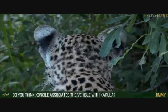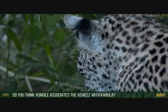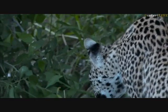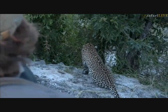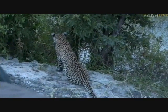Jimmy would like to know, do I think Xongile associates the vehicles with Karula? No, I don't. Not at all. I mean, the amount of time she spent with Karula without vehicles around far exceeds the amount of time she did with them. So I don't think she at all associates the vehicles with her mom.